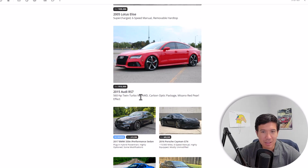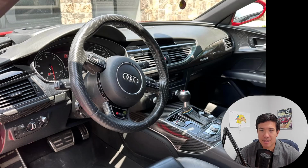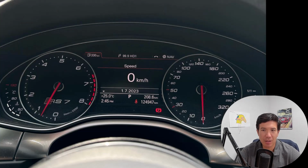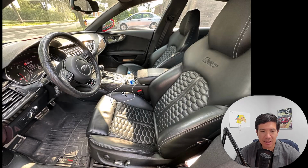See, again, older RS7. This is what I don't want. 560 horsepower in an 8-year-old car with 8-year-old plastics. It's probably going to go for a relatively cheap price. It's ended. It didn't sell, so the owner thought it was worth more than 27, but didn't meet his reserve. And that kind of makes sense to me. There's not a lot of people that are willing to pay for a high horsepower, somewhat unreliable car that's getting pretty tired.